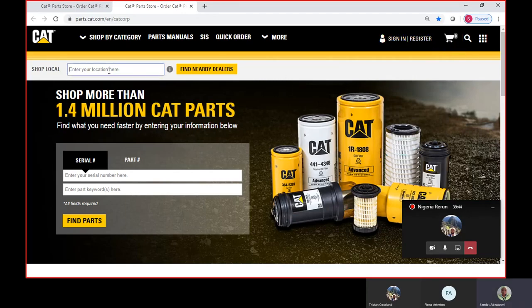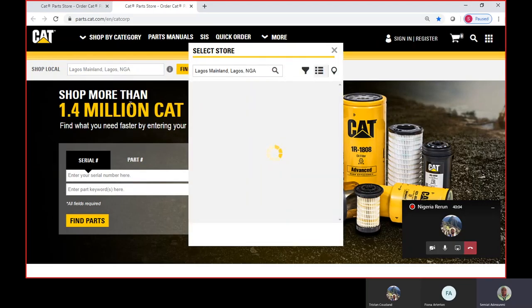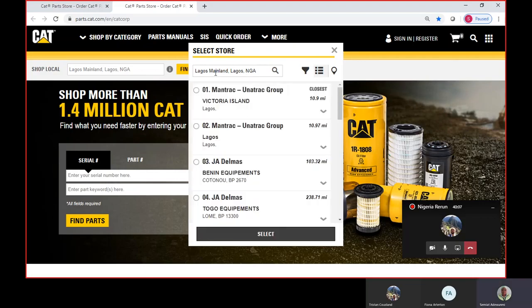So the first thing you do is shop local, which means enter the location where you shop, the nearest branch where you would like to shop. Let's assume you are in Lagos. This is Lagos Island and mainland. So I would like to pick mainland, our Oregun branch, the headquarters. The stores will come up. You can see, as I said earlier, we have the VI branch and the Lagos Oregun branch. So you pick any one that is closest to you. I would like to pick the headquarters, that's the Oregun branch, and select.